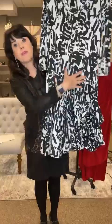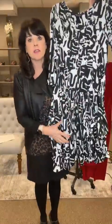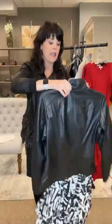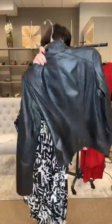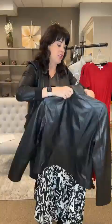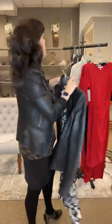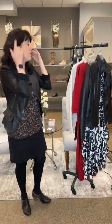And the great thing about this is, with all those ties all around the dress, you can choose what you want to do with it. So you can tie up the front and leave the back long. You can tie up the sides. So many options. And then, you know, when you start talking leather jackets, I mean, how cute is this going to be? Oops, it's not unzipped. Paired up over a dress like this to just give that a whole other level of cute, right? Love that.